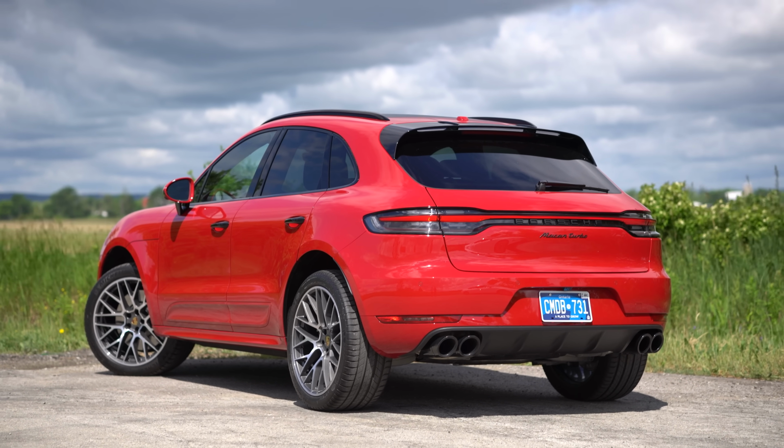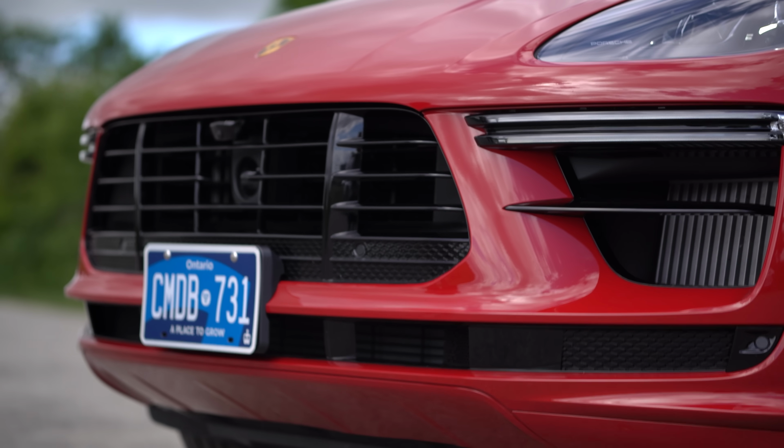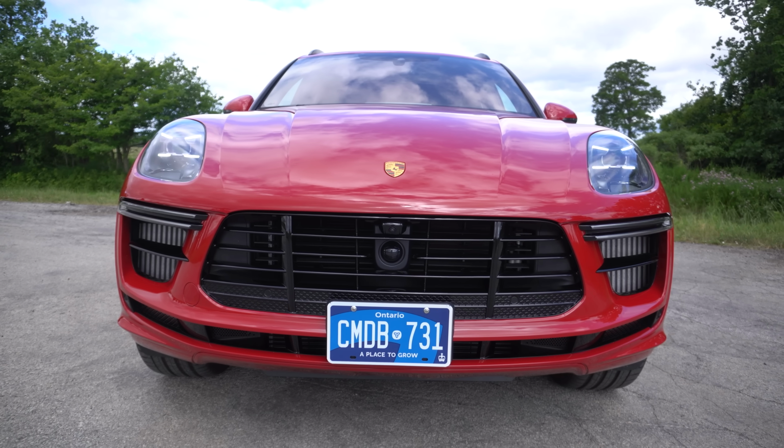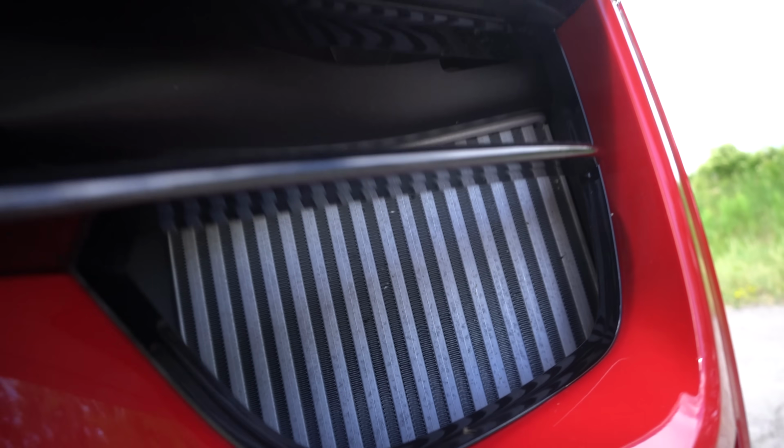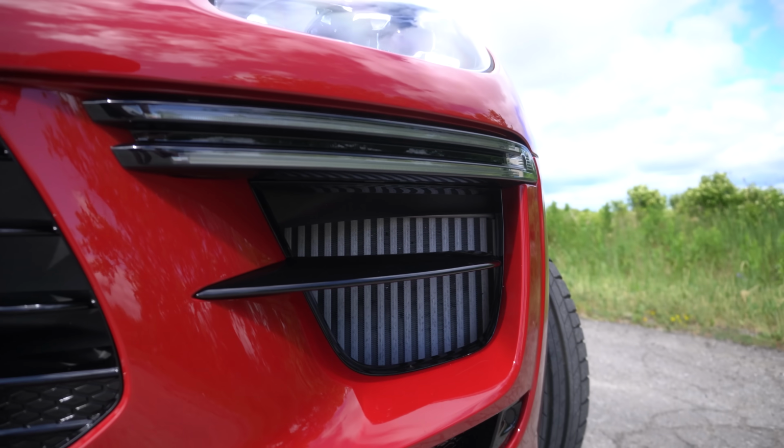And then moving on to the front end, we've got a really big, weird looking grille, but I kind of like it. It's that turbo thing where they kind of square off the grills and make them really big, and you can really see the intercoolers through there. Yeah, that's like the least fake vent in the world, but then we also have the most fake vents right below it.